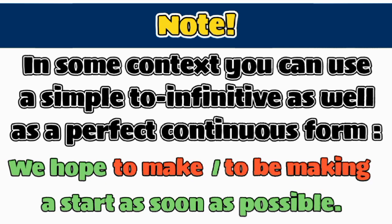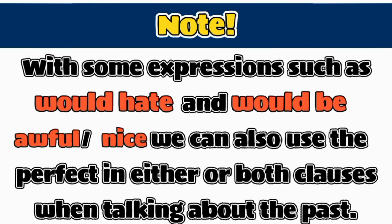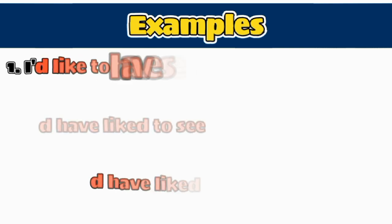Note, in some contexts you can use a simple to infinitive as well as a perfect continuous form. We hope to be making a start as soon as possible. With some expressions such as would hate, would be awful or would be nice, we can also use the perfect in either or both clauses when talking about the past.